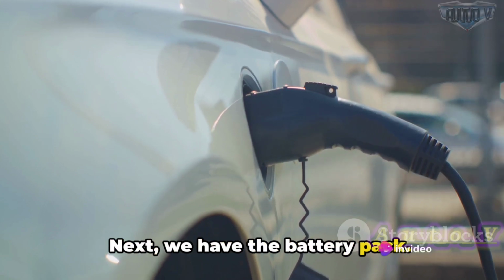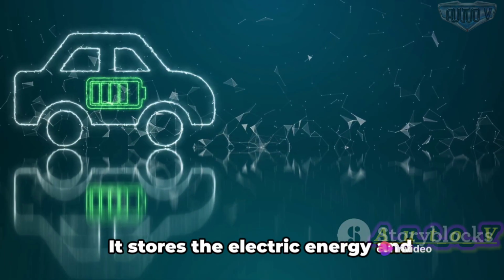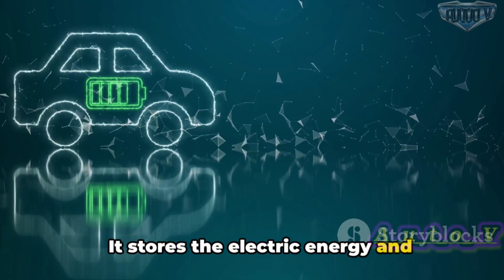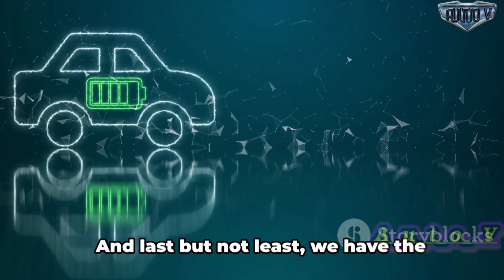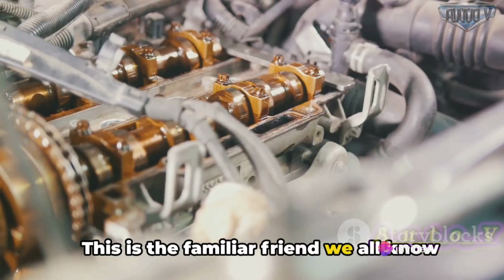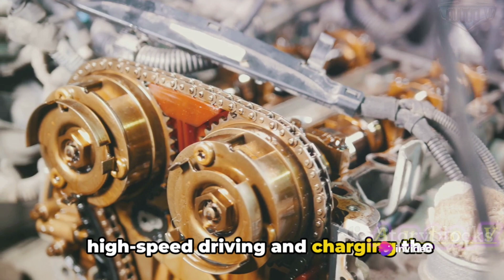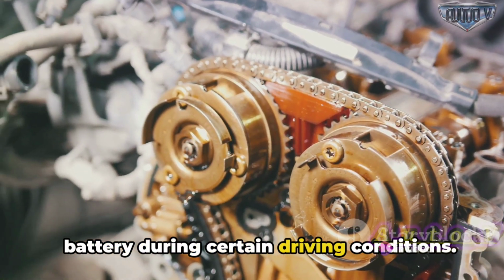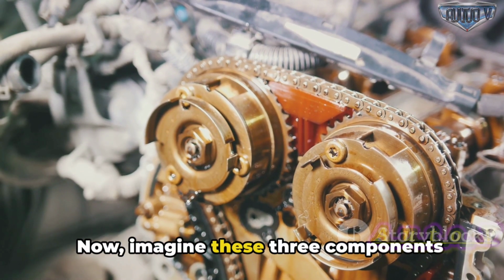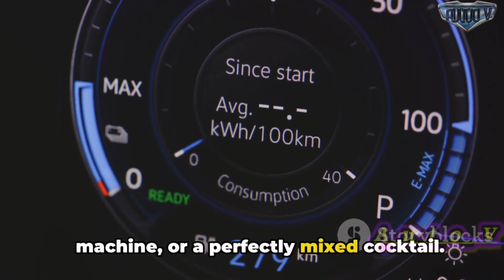Next, we have the battery pack. It's like the ice in our cocktail, keeping everything cool and running smoothly. It stores the electric energy and delivers it to the motor when needed. And last, but not least, we have the combustion engine. This is the familiar friend we all know and love, providing reliable power for high-speed driving and charging the battery during certain driving conditions. Now, imagine these three components working together like a well-oiled machine, or a perfectly mixed cocktail.